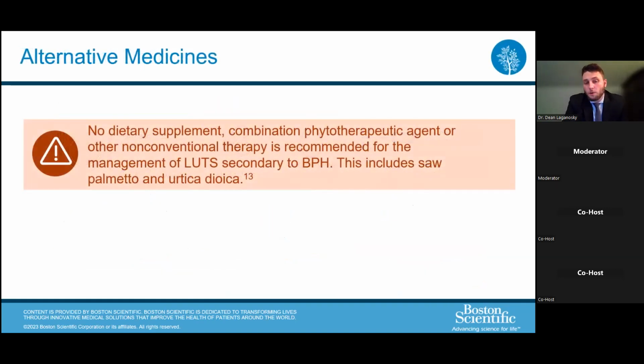So it's also important to note that although there are a number of things advertised from a dietary supplement standpoint, there haven't been robust reported studies to really demonstrate long-term efficacy or help in terms of using some of these supplements. This includes popular supplements, including saw palmetto or Urtica dioica.